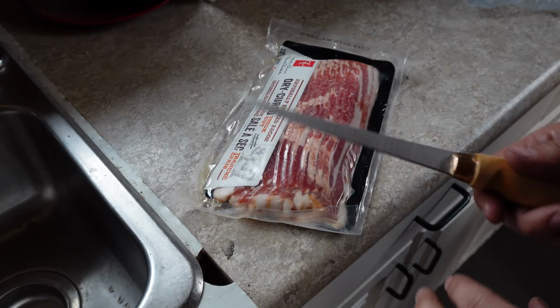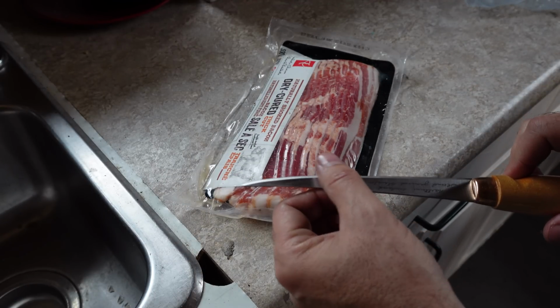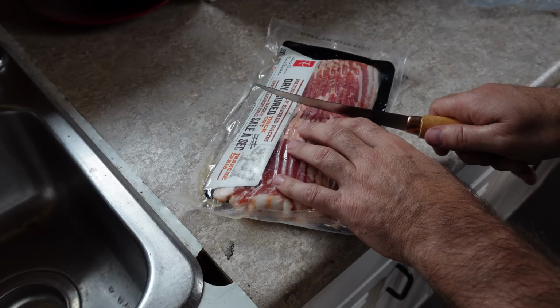If you watch Joe and Zach's Survival, you know that the filleting knife is used for everything, including bacon.